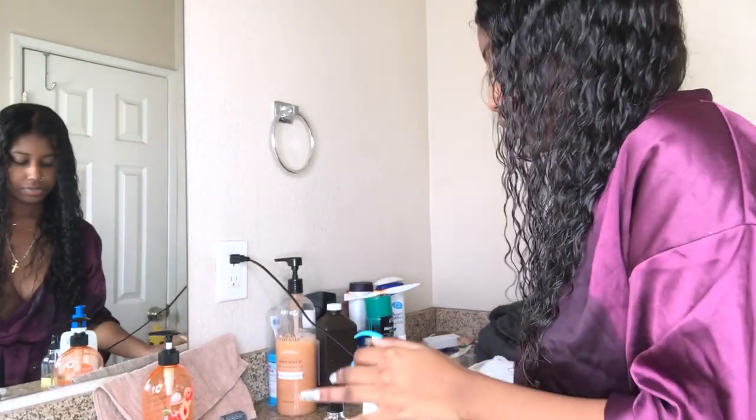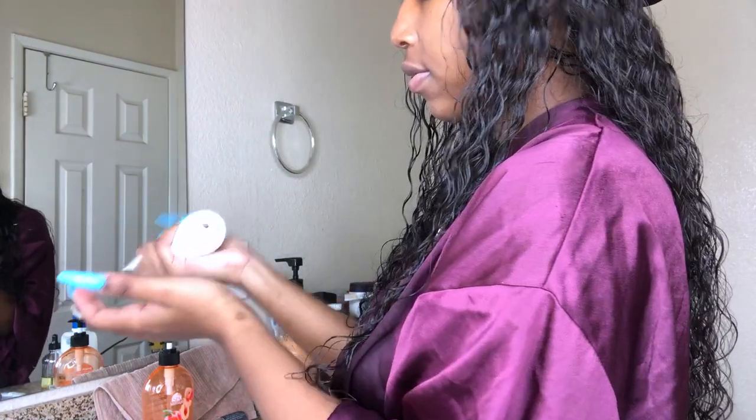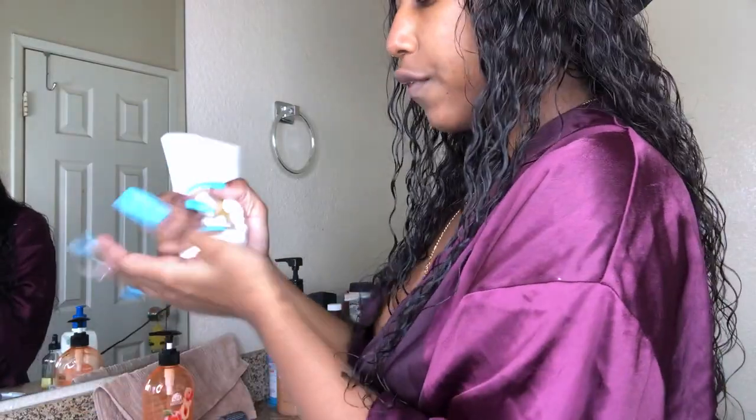So I don't know how I'm gonna set this camera up because I have my ring light in the bathroom. Alright, so let's start to wrap my hair up. I'm gonna use this just to wrap the front of my hair because we don't need that getting wet.